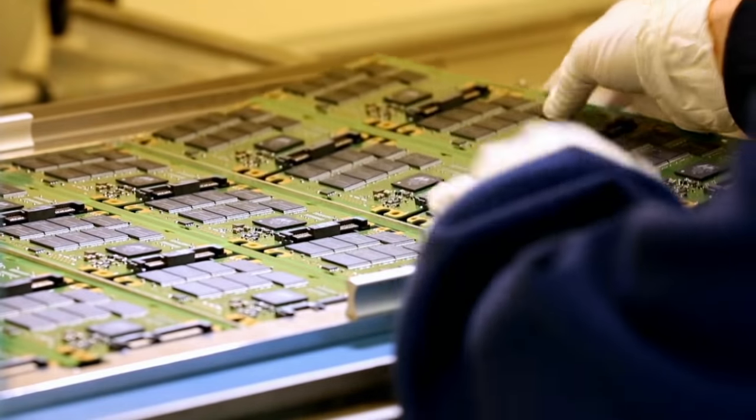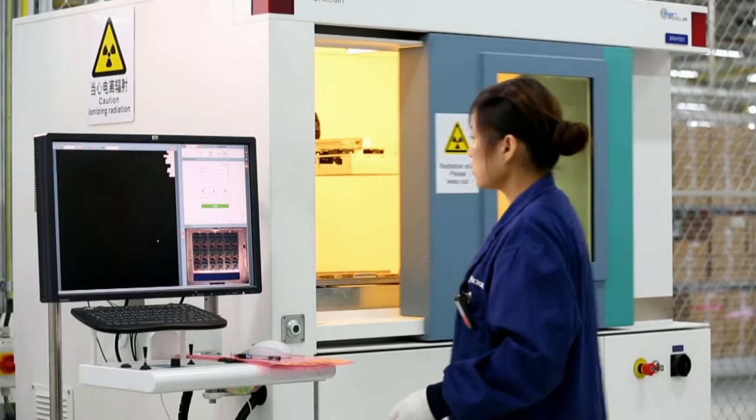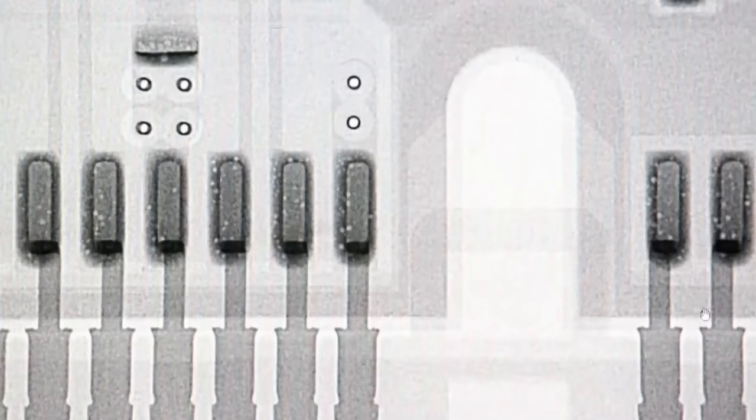The next machine x-rays the board to ensure everything is soldered on correctly. This x-ray is run by Justine, who is also not going to Diane's birthday party because she thinks she's a skank.